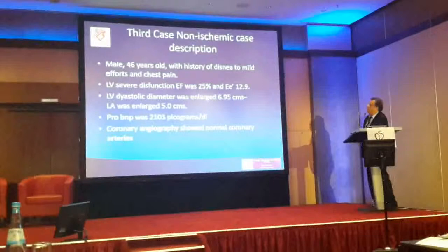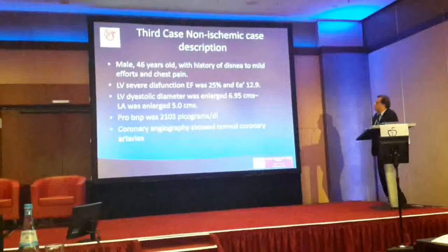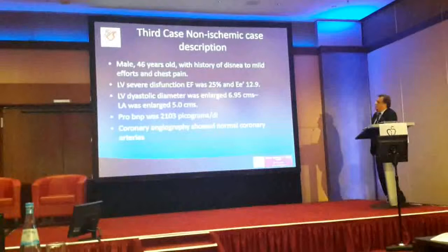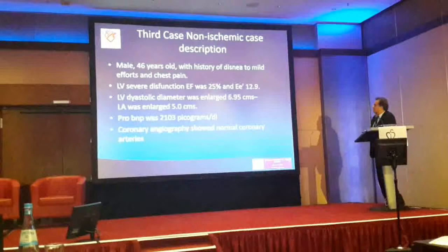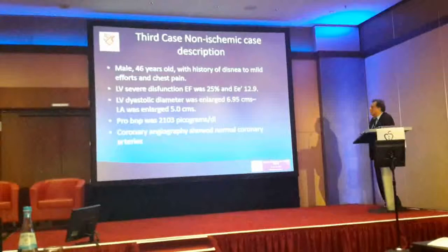It's a male, 46 years old, with history of dyspnea on mild effort and chest pain. Severe LV dysfunction, ejection fraction was 25, and E/E prime was elevated, 12.9. LV diastolic diameter was enlarged, 6.95 centimeters, LA was enlarged, 5 centimeters, proBNP was elevated. Coronary angiography showed normal coronary arteries.